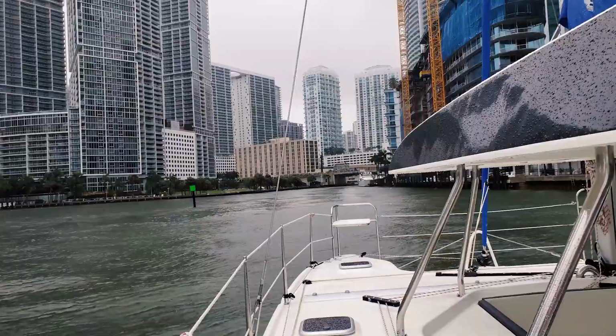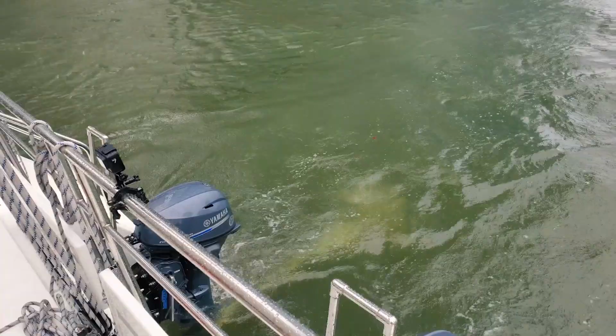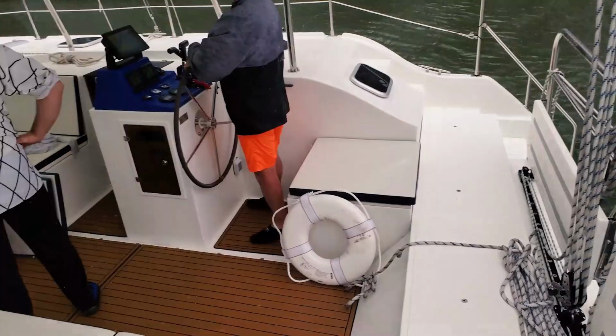The bridge is gonna open in another like 10 minutes. Very stable. Just staying still. Just idling. Look at the current, it's fast. Moving fast.